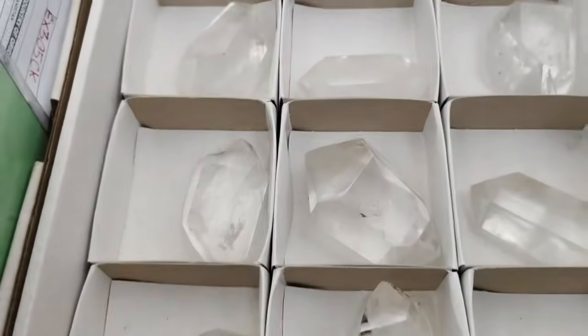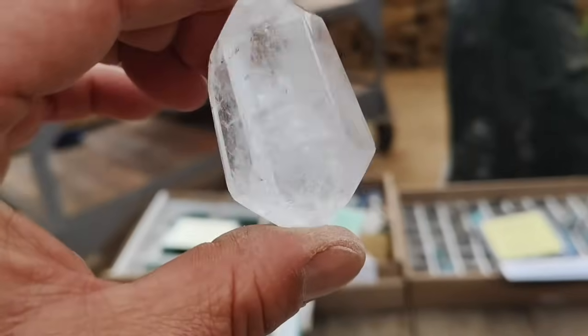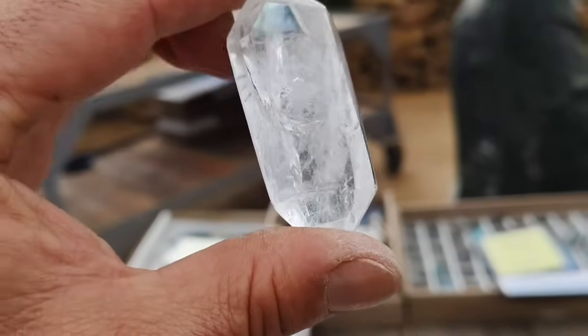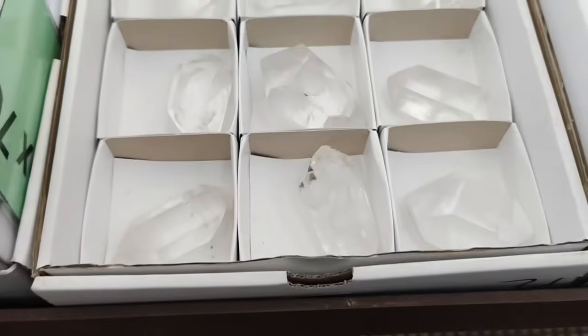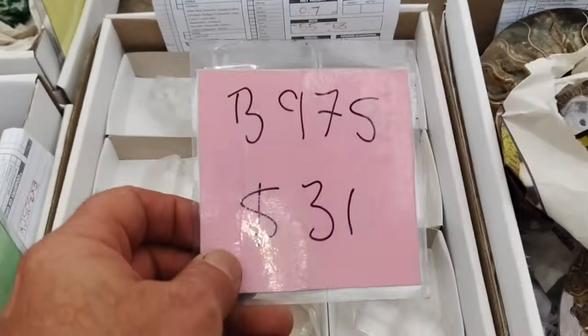Next up, we got some very good and good grade clear quartz double terminated crystals. All 12 of them that make up 700 grams. And let's find a crappy one. Yeah, I suppose that'll be this one. So there's the worst of the bunch. Not too shabby at all. Beautiful clear. This flat here is going to cost $31 for good, very good A-grade double terminated clear quartz. Flat 975.